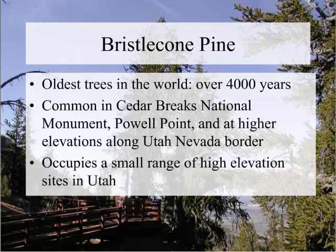Bristlecone pine is known for being one of the oldest tree types in the world. Some of them are over 4,000 years old. Bristlecone is common in the Cedar Breaks area and Powell Point, and at higher elevations along the Utah-Nevada border. It occupies a small range of high elevation sites in Utah. This is from this background photo from Cedar Breaks.